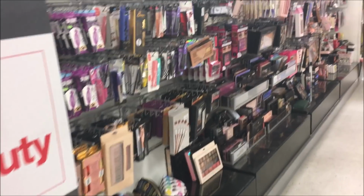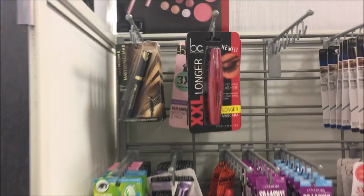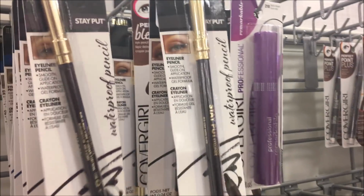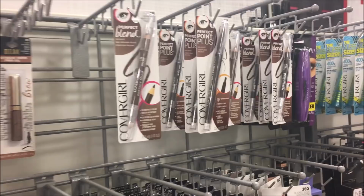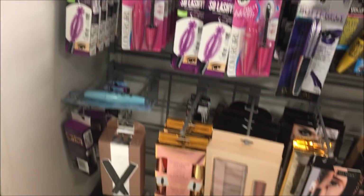Okay, so we want makeup. First thing we need, because I did not bring any mascara. Oh, I have eyeliner pencils. I need an eyebrow pencil, actually. I see an eyebrow tint gel. The thing with TJ Maxx, you have to kind of take everything in and then dig in.